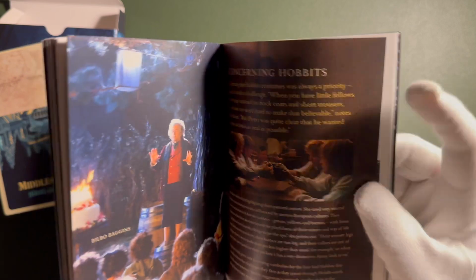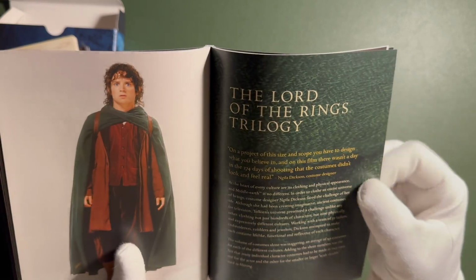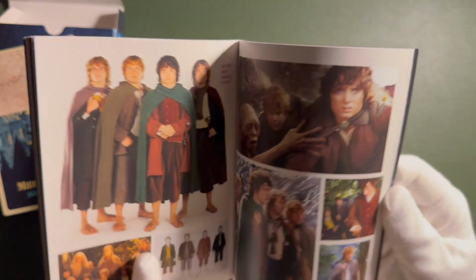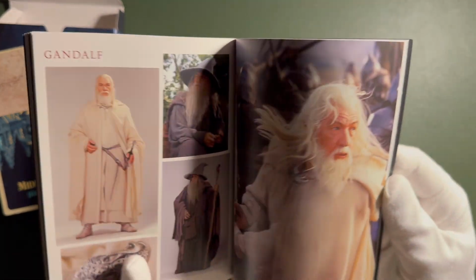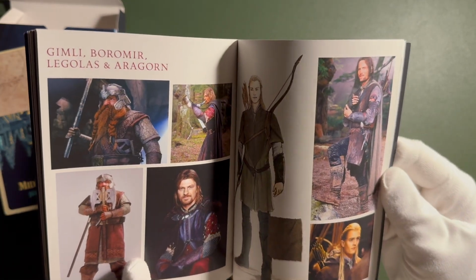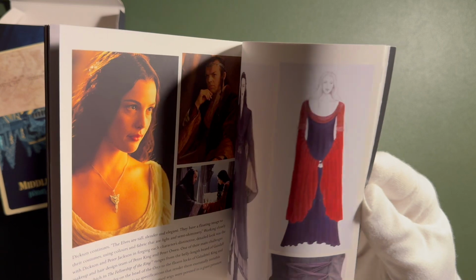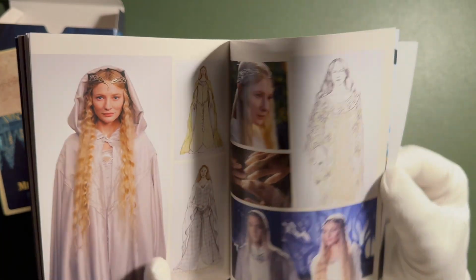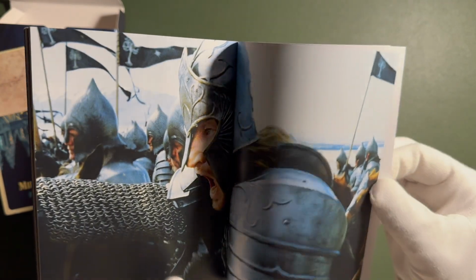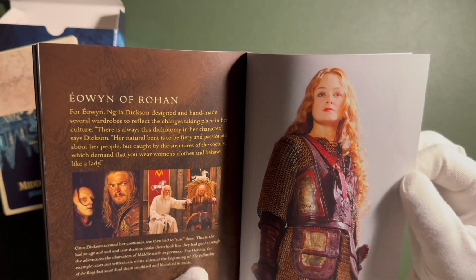And next for the Lord of the Rings. Is there like a nice segue? Kinda, the Lord of the Rings trilogy. Got information concerning hobbits. Got information about Gandalf, Gimli, Boromir, Legolas, and Aragorn. Got Arwen and Elrond, Galadriel and Lord Celeborn. You got Gondor, we got Faramir. You got Eowyn and Eomer.